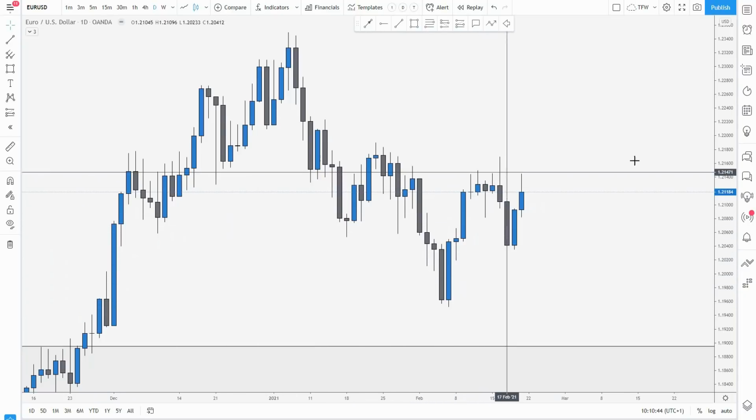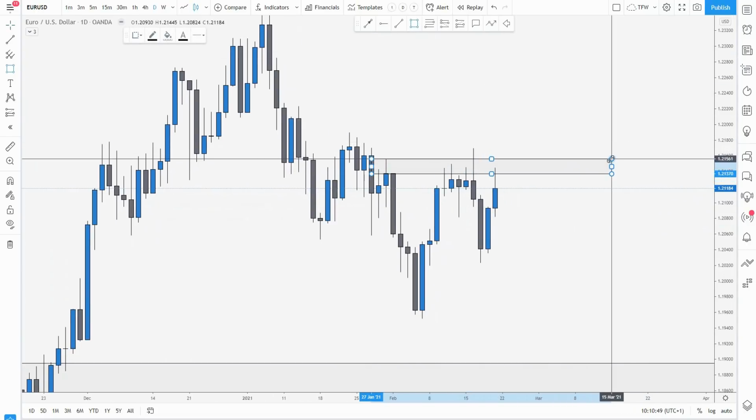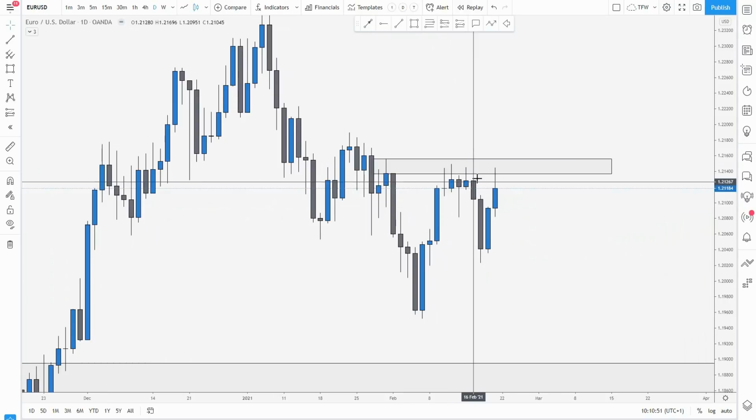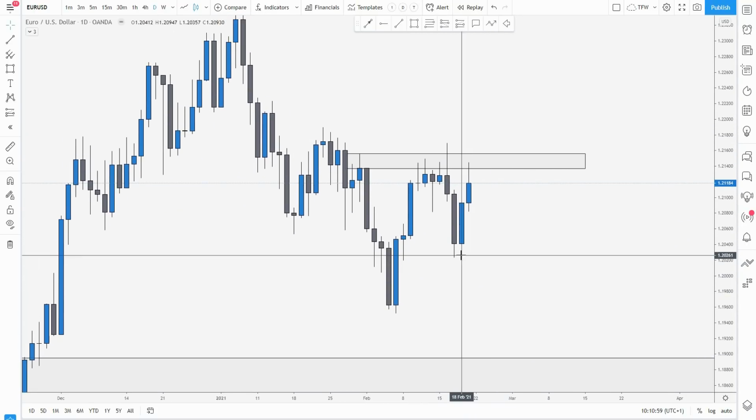Then the market tried to break structure, but did it actually break it? Right? It didn't, because this is your lower high. And as you can see, what the market did is it just spiked above on, I believe this was actually Tuesday. And then we had this massive sell-off. And I was like, okay, we might be targeting the lows right now, but then the market on Thursday and Friday actually recovered all the way up.